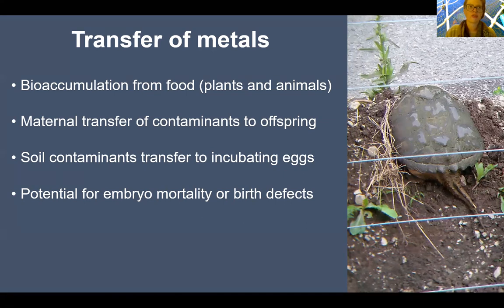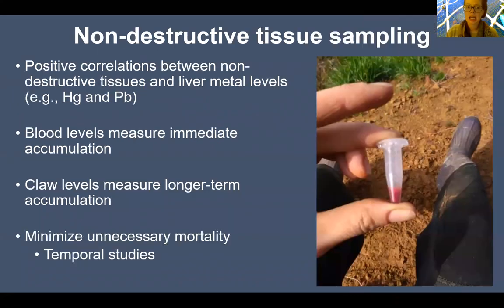We have the idea of where these heavy metals are coming from, but how much are they actually accumulating? Non-destructive tissue sampling is where that comes into play, in comparison to other methodology, such as more invasive methods that involve muscle tissue or liver tissue. These non-destructive tissues, such as blood or claws, or you could also call them toenails, are comparable to those more invasive methods. Blood, interestingly, has a more acute concentration, so that's more short-term, more along the lines of what they ate that week. And claws have a more long-term chronic accumulation time stamp, if you will.